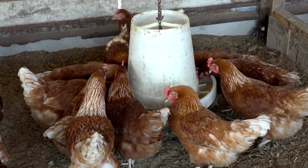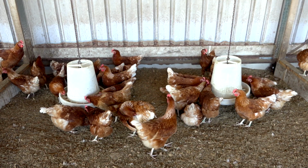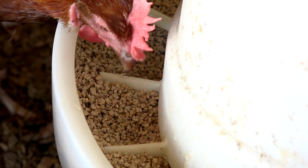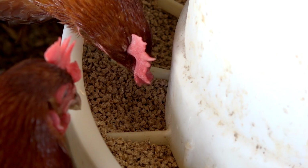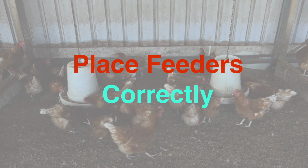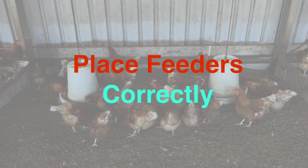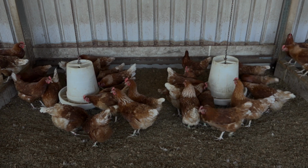Supply enough feeder space so that all the hens can eat at the same time. With limited feeder space, some birds won't get enough to eat. Keep feed available at all times, as limiting feed can reduce productivity. Place feeders and waterers so the trough is at level of the bird's back. This reduces spillage. If changing feeds, do this gradually.